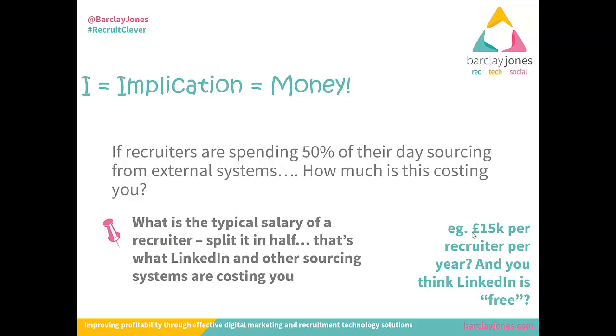And I think what often happens is we separate all of the costs out and we don't see them as directly affecting the placement cost, but it really, really is, or the missed placement costs. So really think about the implication of your CRM not being first and what that means from a money perspective. And never think that your time is free. It is your most expensive asset.